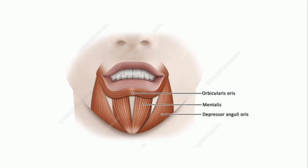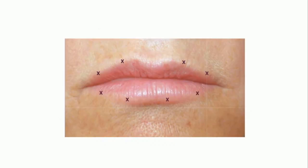So in terms of targets for neuromodulator, your orbicularis oris, the depressor anguli oris muscles, and mentalis. I typically do 2 injection points at the upper vermilion border and 1 to 2 at the lower, using 1 to 2 units of botulinum toxin per site. This is a great treatment.